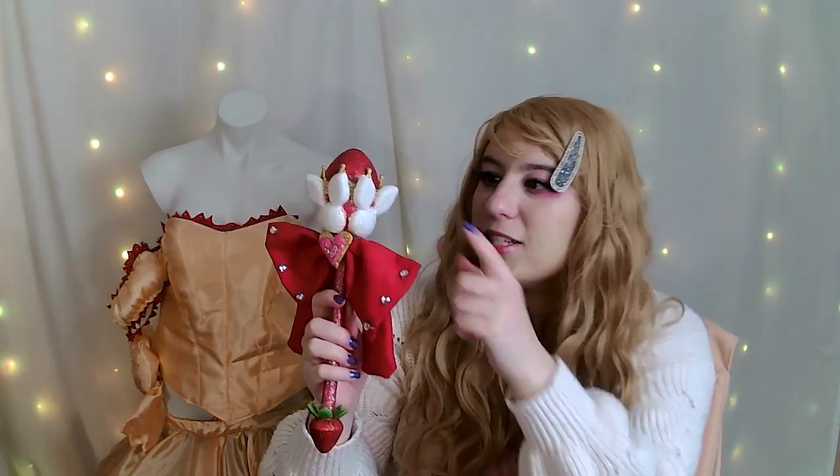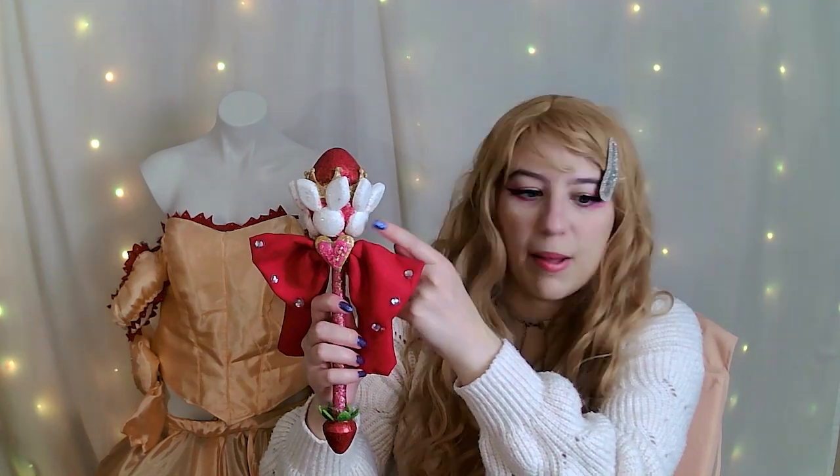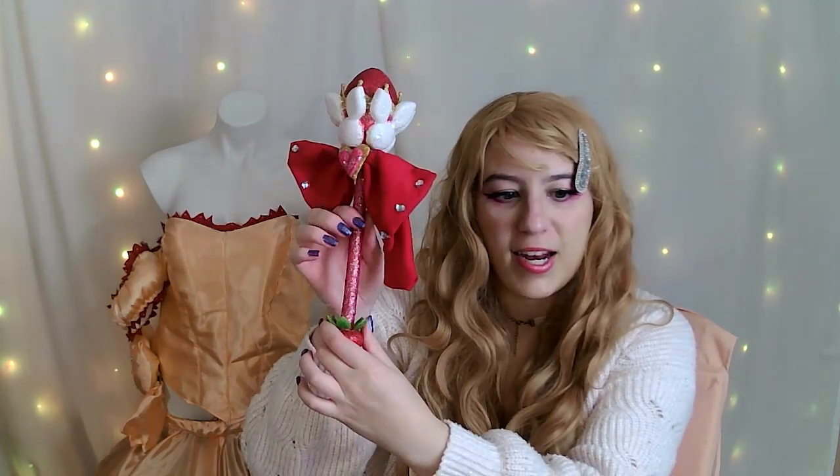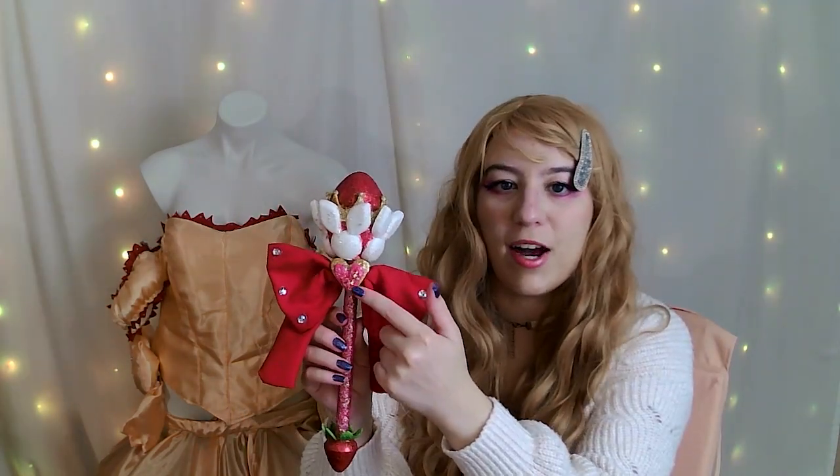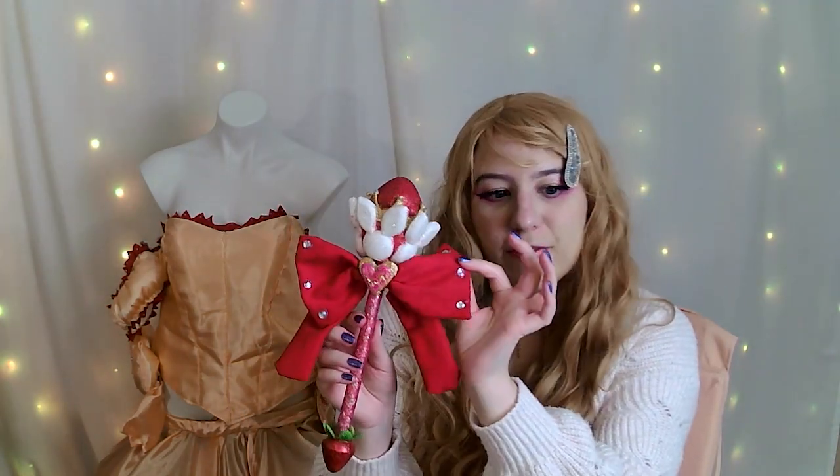So then I painted everything separately in base colors to match, and then I did a couple different textures as well, especially on the bunnies, so that as it moves it has tons of different light hitting it and it's sparkling at every single movement. This one is also another hot glue one that I made, and then I just added the ribbon here. Yeah, so that is my berry build.